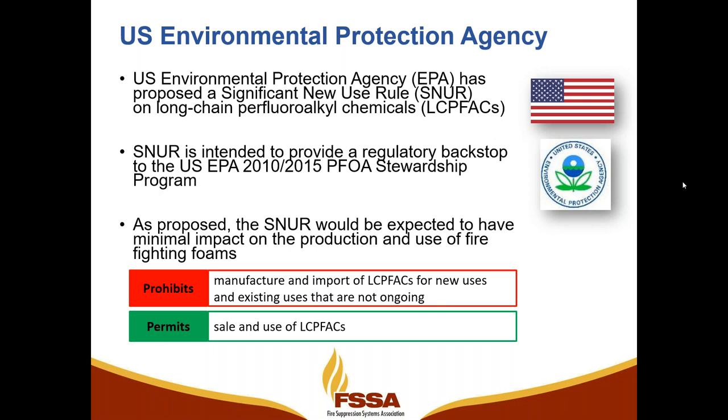Unfortunately, firefighting foam is not minimally emissive to the environment, so eventually we may see that the long chain homolog, the C8 chemistry products, may also be pulled off the market, similar to PFOS being pulled off the market in Europe, in Canada, and in Australia. Next slide.